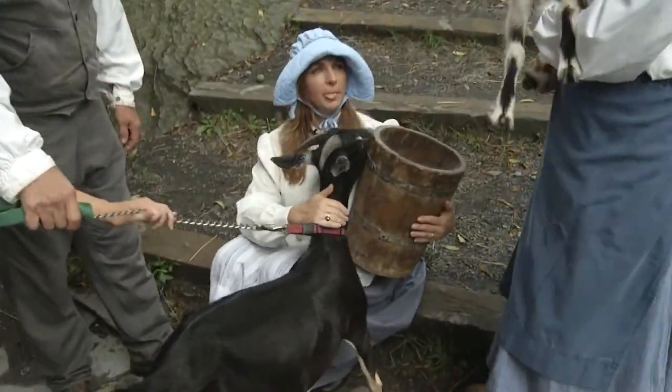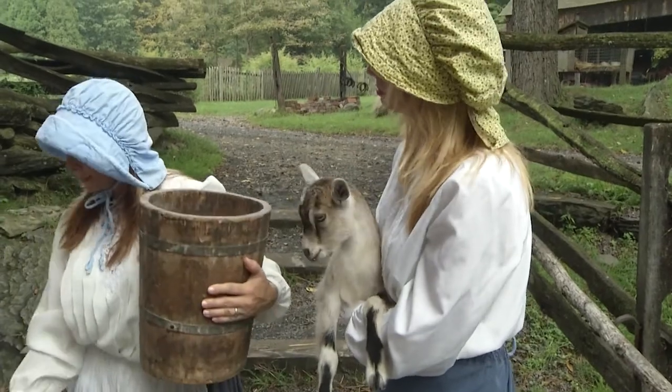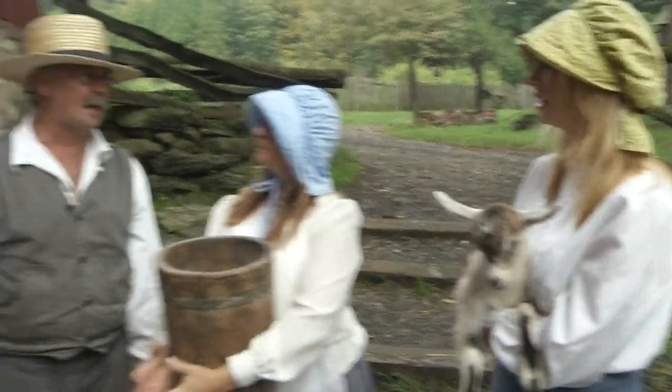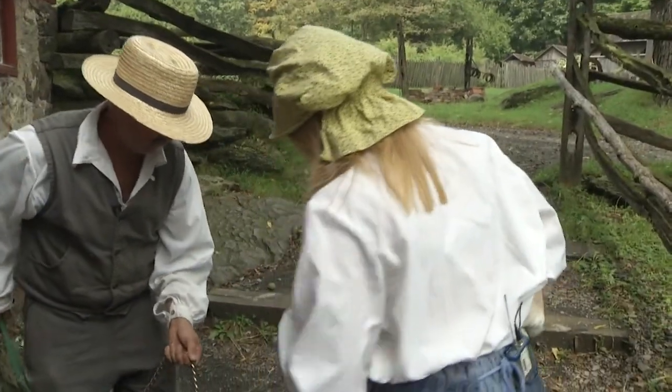So you have lots of animals here at the farm. Yes, we do. We got two nice, strong Clydesdale working horses. We got a mule. We got cows, pigs, sheep, chickens, ducks, turkeys. A lot of work. We need a lot of crack corn. Yes, we do. Here, Pepper.